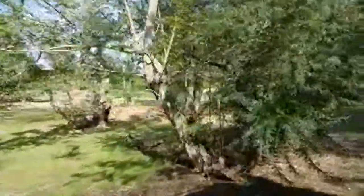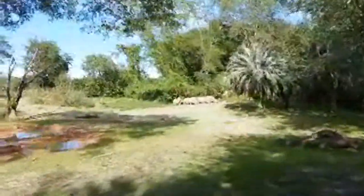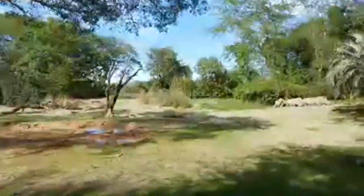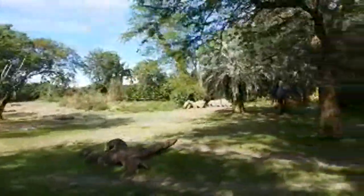We're now heading on out into big cat territory, so keep your eyes peeled for cheetahs and lions. Also on the left-hand side back here laying down, these guys are the Bontebok. Now there was a point in time when there were only 17 Bontebok left in existence, but a group of farmers was able to get together and was able to save the entire species.